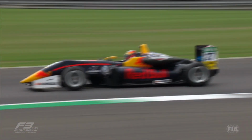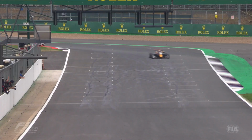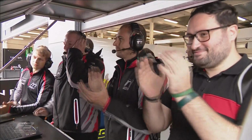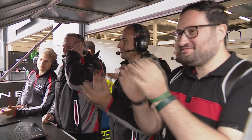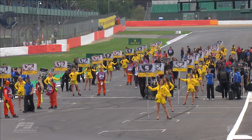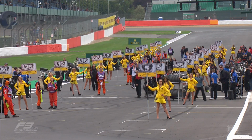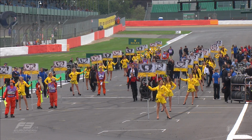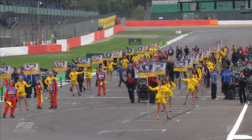Africa. So Dan Ticktum has now won more races than anybody else. That was win number 4, and with it, the lead in the championship. Dan Ticktum also taking the fastest lap of race 1, so in very good form coming into race 2. Trouble is now, though, he's got a bit of work to do, only 8th on the grid.